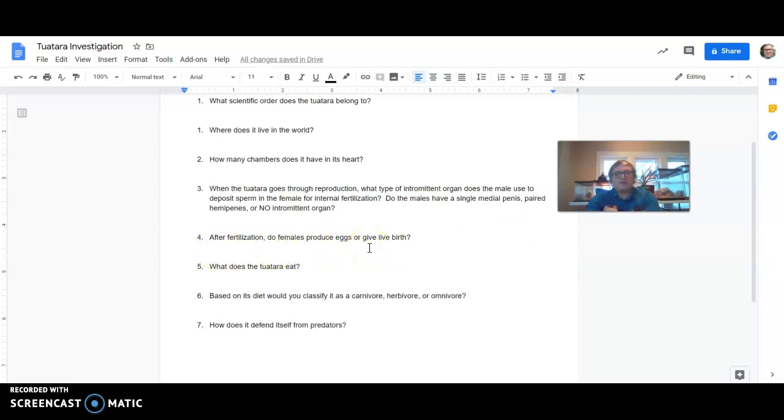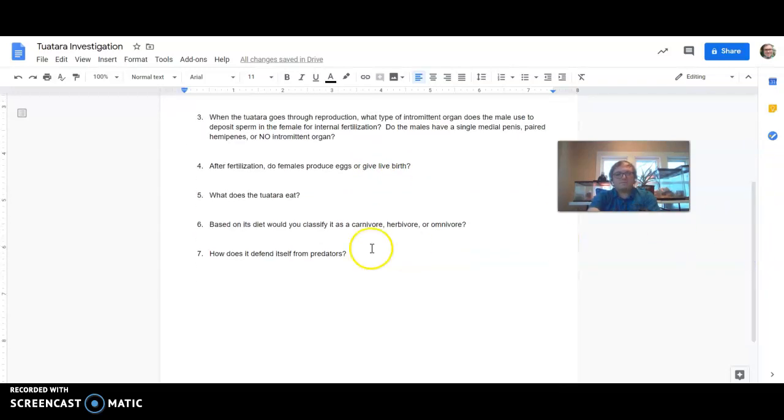Number 4 here, after fertilization, do females produce eggs or give live birth? So further along in the reproduction process, do the females lay eggs or do they give live birth as far as just little babies that come immediately out of the cloaca? 5, what does the Tuatara eat? Based on its diet, would you classify it as a carnivore, herbivore, omnivore?